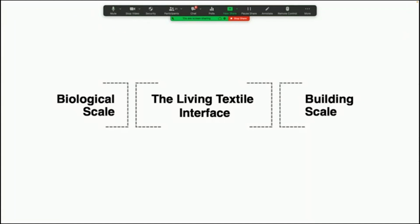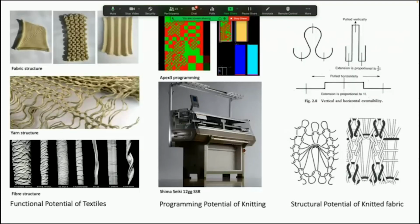As I think we've already established this morning, textiles are situated, quite uniquely, to operate in this domain between the biological scale and the building scale. And our group believes that textiles are going to be a key bioassembly and biofabrication strategy for this suite of new responsive and adaptive materials for the built environment. And why do I say this?